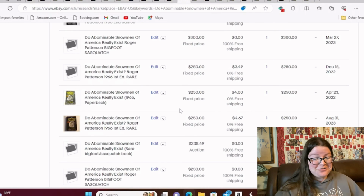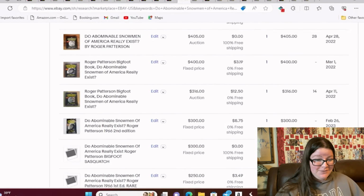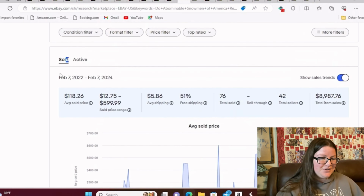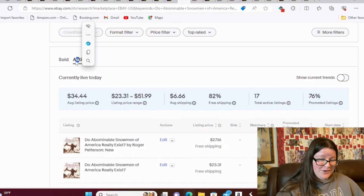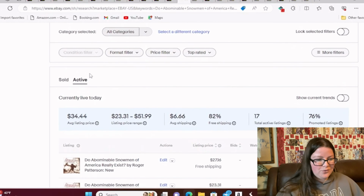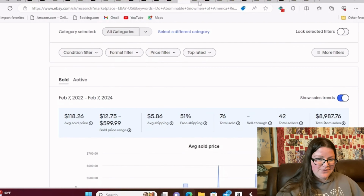Next we have, this one makes me smile. Okay, we've got Do Abominable Snowmen of America Really Exist? by Roger Patterson. And it sells for $200+, guys. It's sold a few times and it's out there. Yeah, even up into the $300 to $400. I didn't look if there's any actives. Let's see if there's actives of this one. Oh no, I do remember there's no actives of this version. There's reprints that are available, but there's no actives of this one.